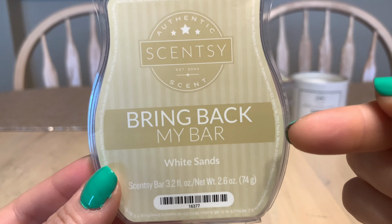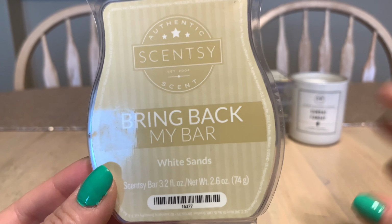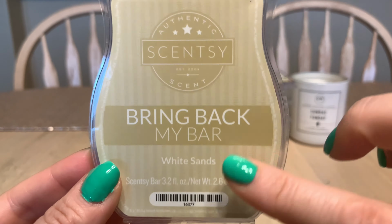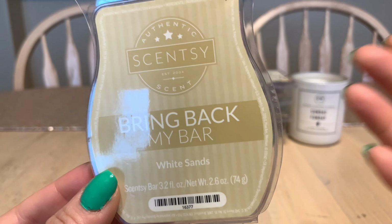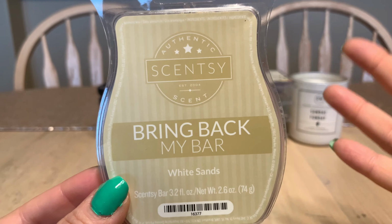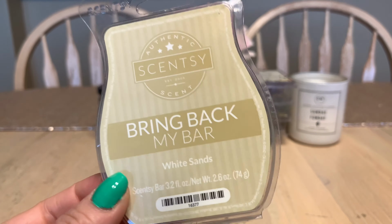Thank you very much. And then we have this one here in the Bring Back My Bar. I'm not as familiar with this whole process, but I do understand sort of what that means. So this is White Sands. This is lovely, very beachy, very summery. There's a reason why I've had this for a while, but I held on to it because these are the type of scents that I would definitely melt in the summer months.